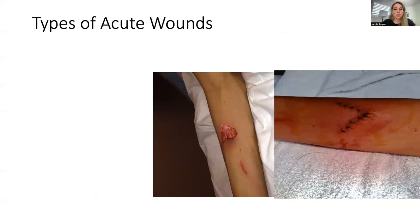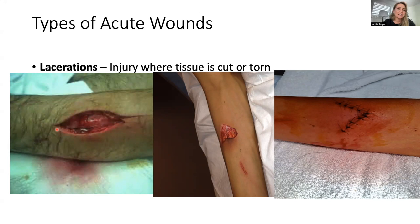So I have lots of pictures for you guys because I am a visual learner. Okay, so these are lacerations. This is my old coworker's husband's leg. And this is my son's arm. And that's his arm after it got sutured. So he did this when he was skateboarding and caught his arm on the top of a chain link fence. He was supposed to be in school that day, by the way.